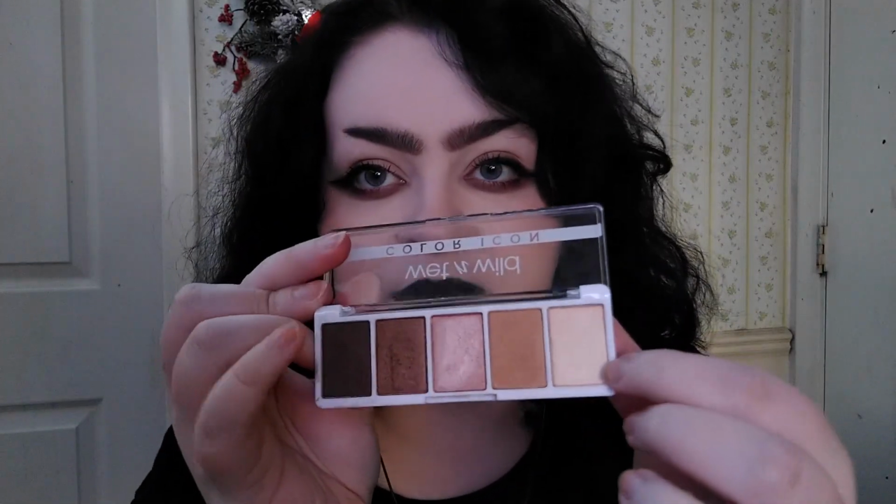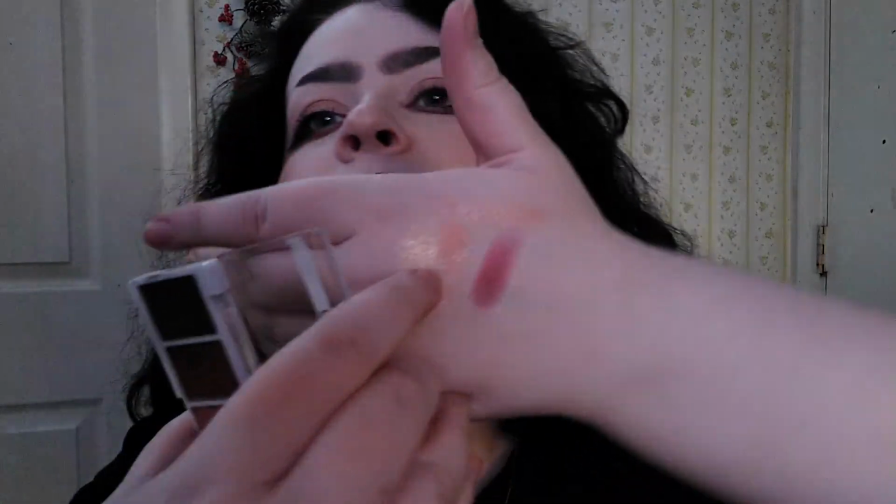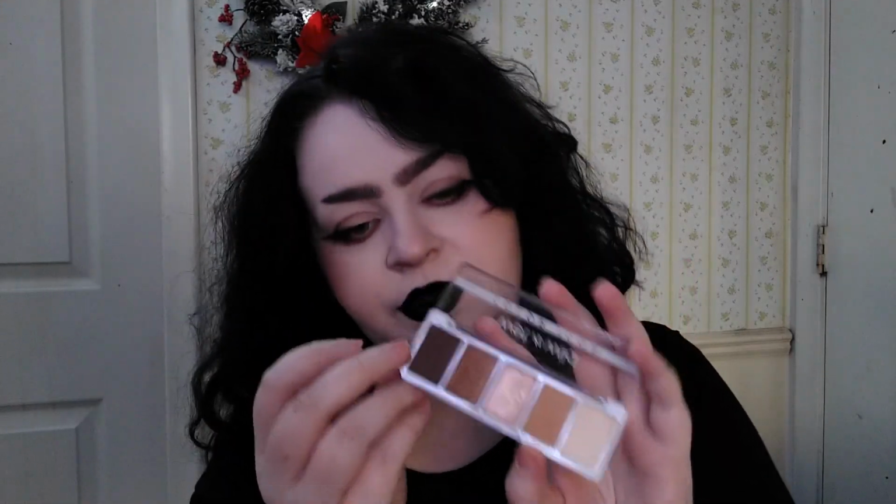And the next one is another drugstore brand. This is a Wet n Wild one. It is a 5-pan palette in Walking on Eggshells. And it's got this like creamy shimmery one, a lighter brown, a shimmery pinky champagne. I almost want to call it rose gold. It's this one right here. It's not as shimmery as I'd like it to be, but it's nice. And then a sparkly dark brown, and then the darkest brown over here.